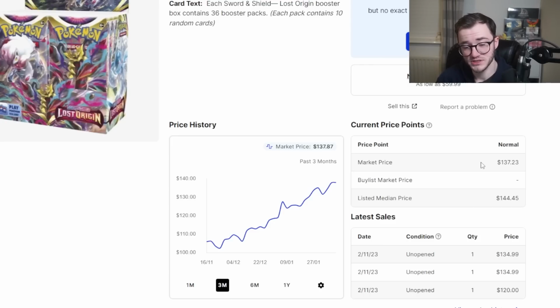I don't know what the situation is like over in the US, but with the rise in prices of all these sets climbing, it is quite interesting to see that Lost Origin is doing pretty well. It's kind of up to that Brilliant Stars level, over here anyway. I know over on TCG Player it's a little bit different, but overall, this is a fantastic set. In my opinion, I think it's actually one of the strongest Sword and Shield era sets out there. If you have this in your collection, it's going to do well in the long run.